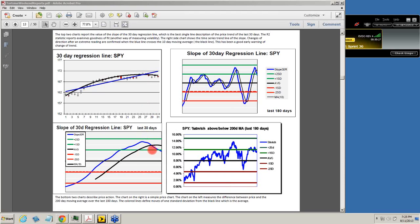than the slope of the regression line compared to its own 10-day moving average, but even that has signaled a crossover well outside the one standard deviation above the 6-month average. So that's always been a reminder to pay attention to reversals in the broad market here. You can always see that happen with respect to the 200-day moving average.